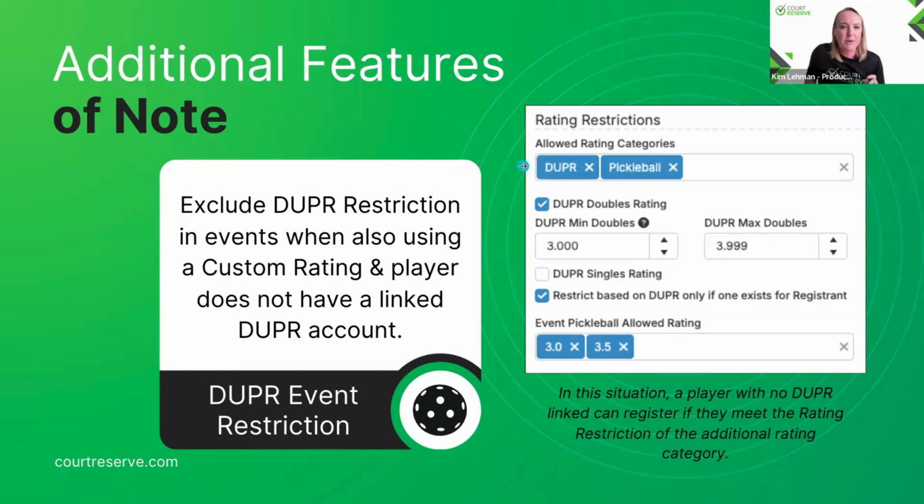But we did have a lot of feedback that people that didn't have Dupr were being excluded from participating in events. So we went ahead and we gave you an exclusion basically if the player doesn't have that Dupr account linked.